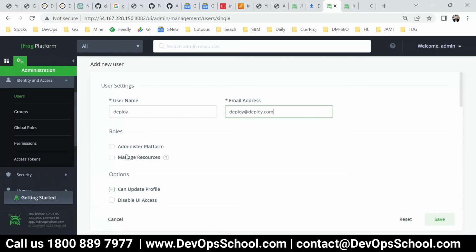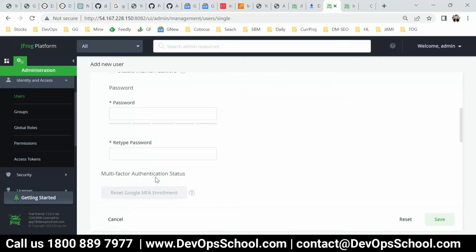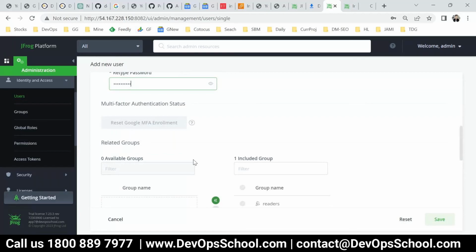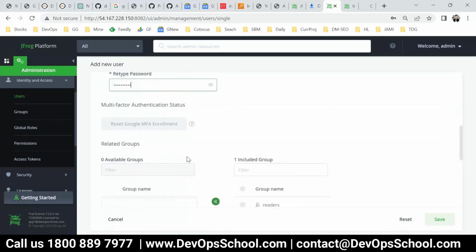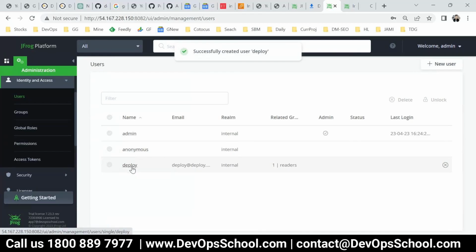No. You can update profile, disable UI access, all this is self-explanatory. Set the password: capital D, deploy $123, capital D, deploy $123. Okay, now this is the user, save it. So I created one user, deploy, with password deploy 123.